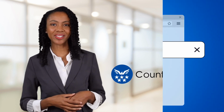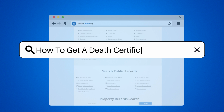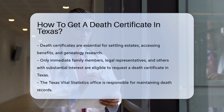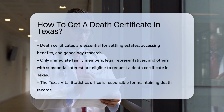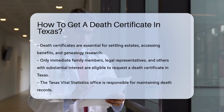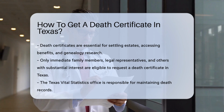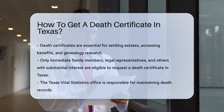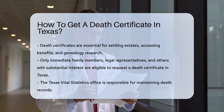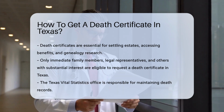Let's get started. How to get a death certificate in Texas. When the final curtain call comes for someone in Texas, paperwork is the last thing on your mind. But eventually, you'll need a death certificate. Why? It's the official document proving a person's demise. It's vital for settling estates, accessing benefits, and it's even a genealogist's goldmine. So where does one start in the Lone Star State?